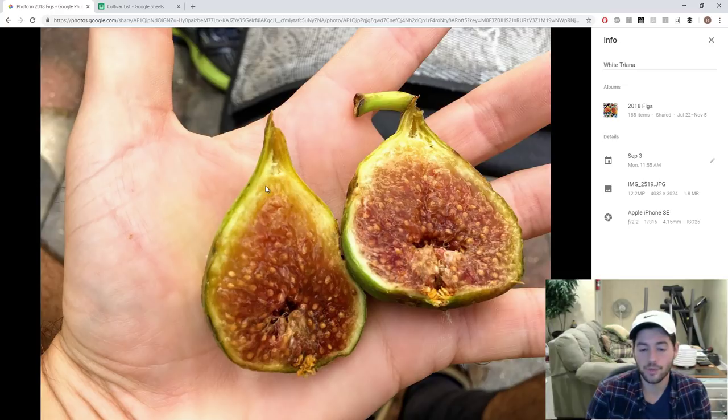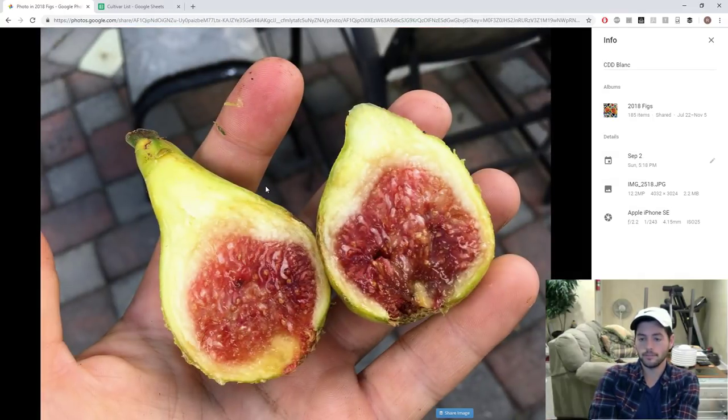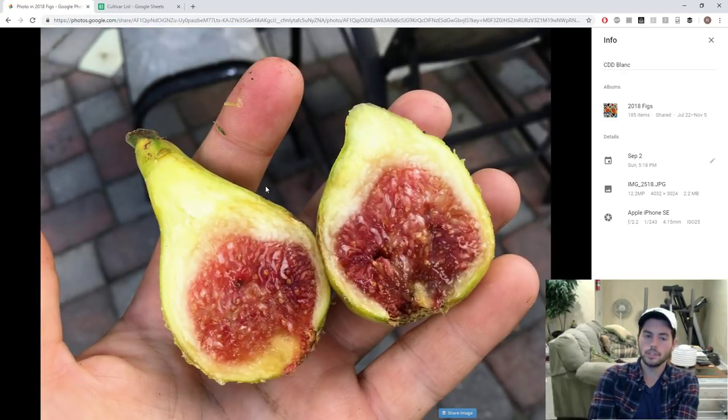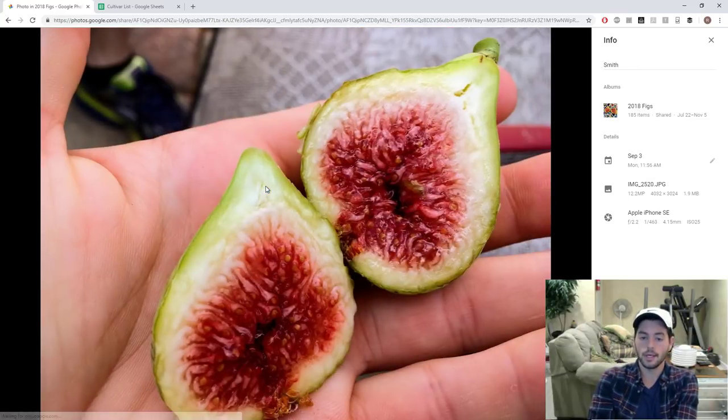Man, oh man, here's White Triana. So remember how I said Canadria is a pretty similar fig? This one is superior because White Triana was actually pretty close and the closest fig I've had to the thickness of Col de Dame Blanc. Maybe it was the time of the year because both of these ripened during a heat wave. But I don't know. I think I've had White Trianas later in the season that were also quite thick. It's a very, very good fig, guys.